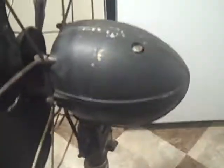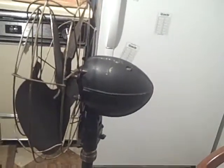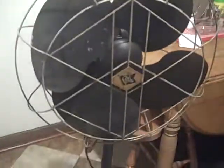There's one problem. The oscillator arm was disconnected. There was a screw missing. So I'm thinking, oh crap, the box is all mutilated inside. No, I put a new screw in it and turned it on. The oscillator works great. So I'm going to demonstrate for you this 1940s Robbins and Myers stand fan.